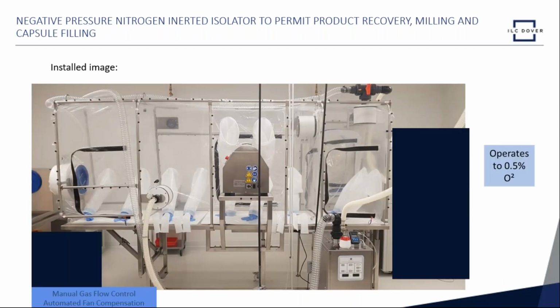Let's look at it in real life. There you see the gas delivery system, front and almost central in there. You can see the back of the quadro core mill, and the HEPA filters that do the gas delivery, they're actually clamped through the flexible film barrier wall.